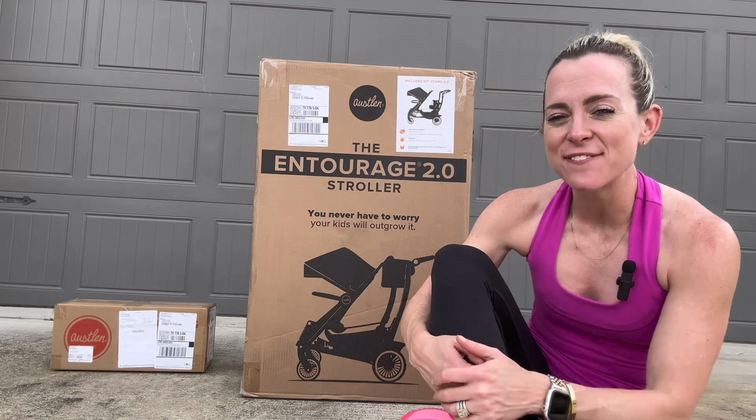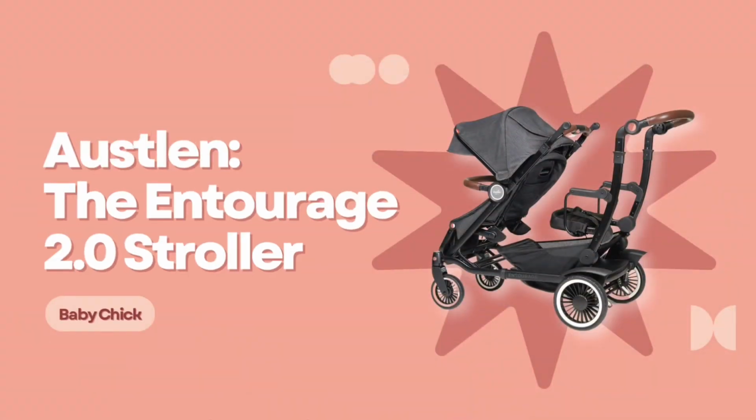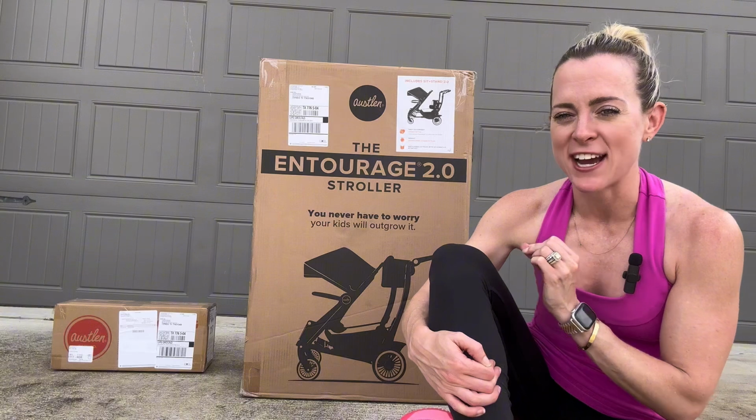And in today's video, we are going to be looking at the Austlen Entourage 2.0 stroller. This includes the sit and stand, which is their most popular version. I am really interested to check this out.